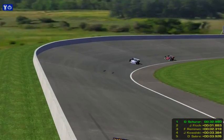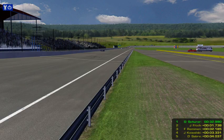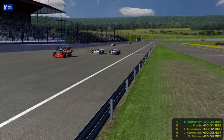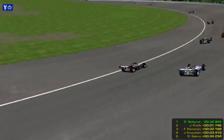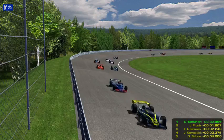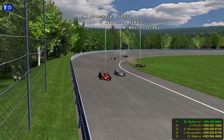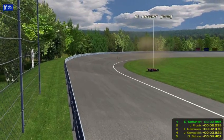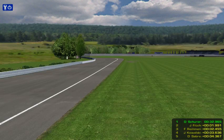Oh, Jakob went onto the apron then and washed a bit high, forced Martin out of his groove, and Richard Wilkes was able to take full advantage of that. Oh, and Pascal went up the inside of Rickard. I think they made contact. That has probably caused some damage, probably to both cars. Ah, that's unfortunate.